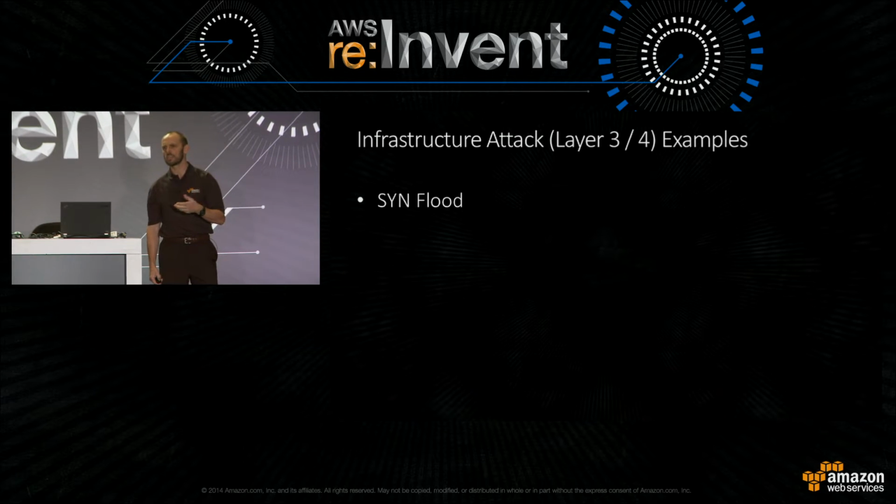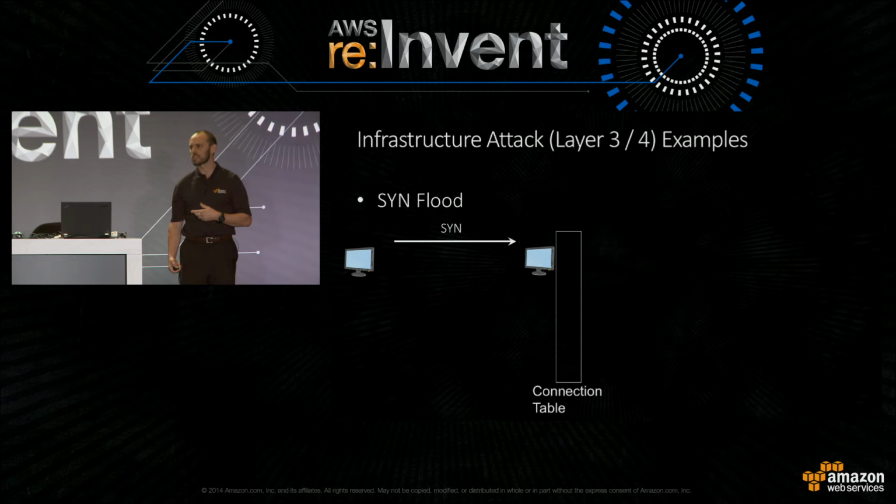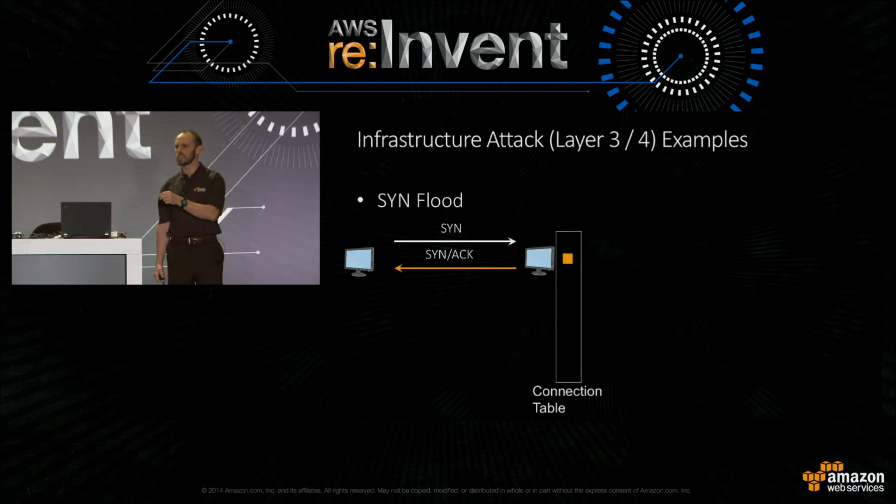A standard TCP connection has a source and a destination. You initiate it by sending a SYN. The recipient responds with a SYN ACK. And the nuance here is that when that happens, it takes a small amount of memory in the connection table. The connection gets completed, and in due course, the connection gets torn down.